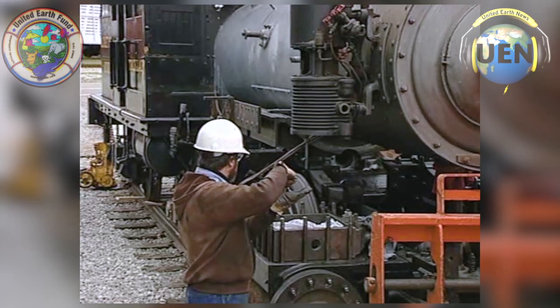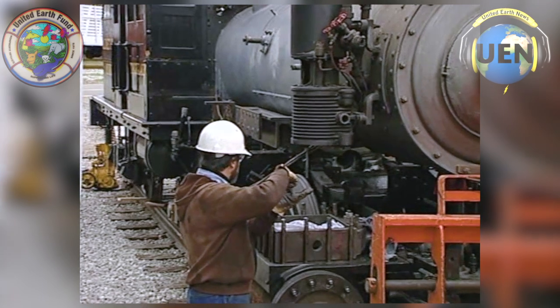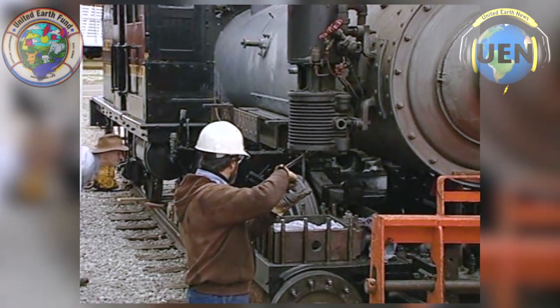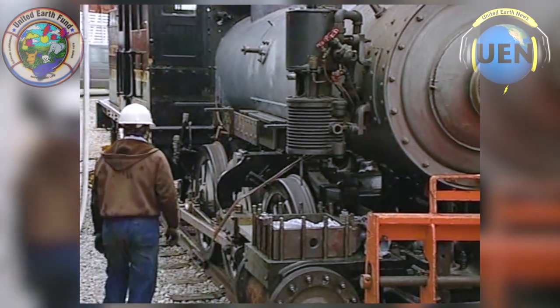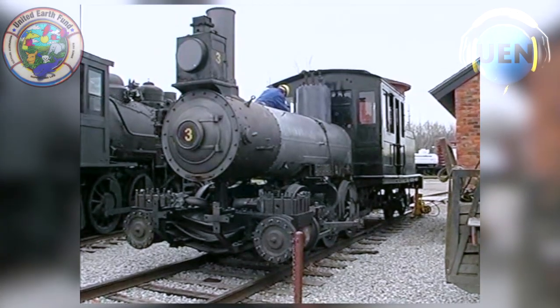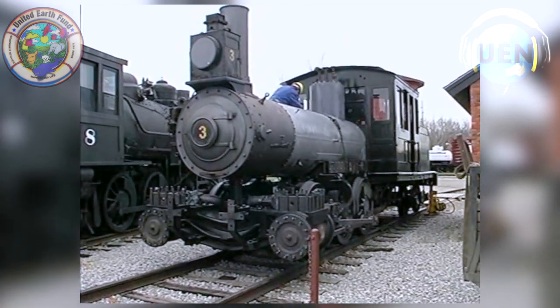A sigh of relief and words of congratulation were heard as the two components successfully came together. After years of planning and hard work, the Torch Lake is back on its wheels and ready for final reassembly in the comfort of the Roundhouse.